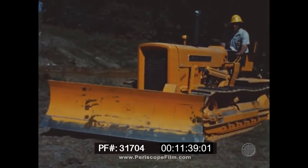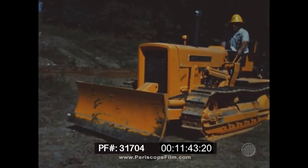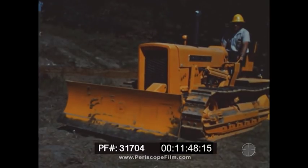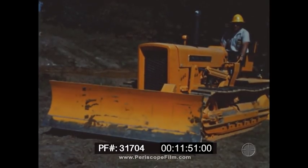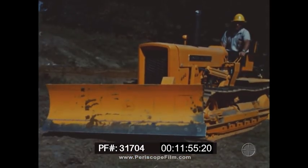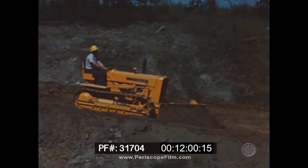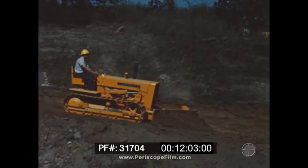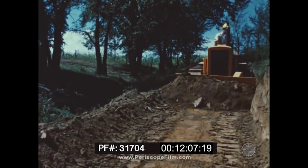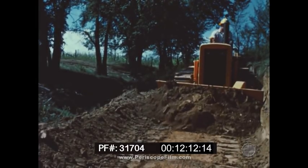The 64 all-hydraulic bulldozer can be angled 25 degrees to the right or 25 degrees to the left, almost effortlessly. It can be tilted 7 3/4 inches on the left or 7 3/4 inches on the right with the same ease. The 64's on-the-go control saves time on all types of road building jobs. The operator can tilt and angle, raise and lower the blade to meet different conditions without stopping.